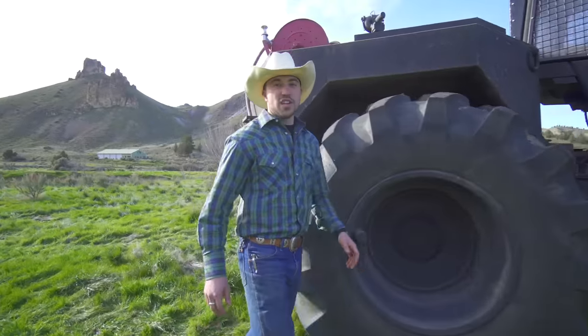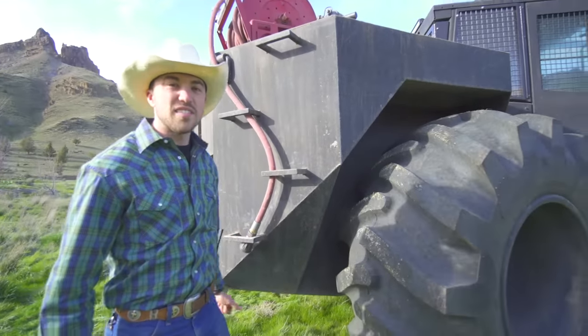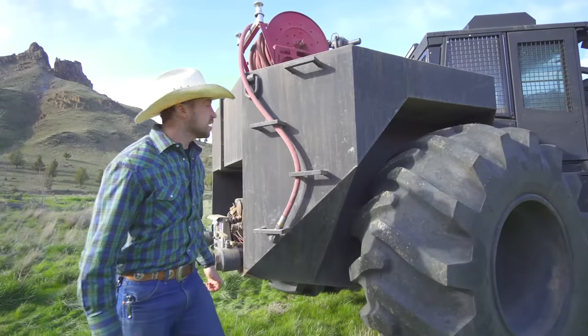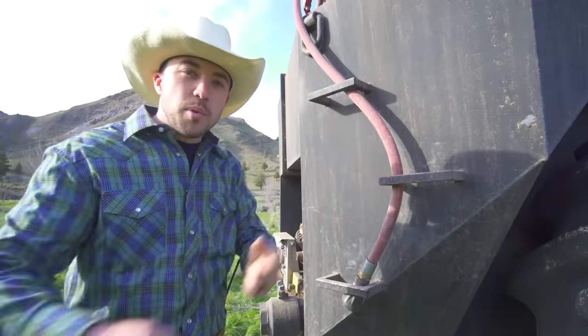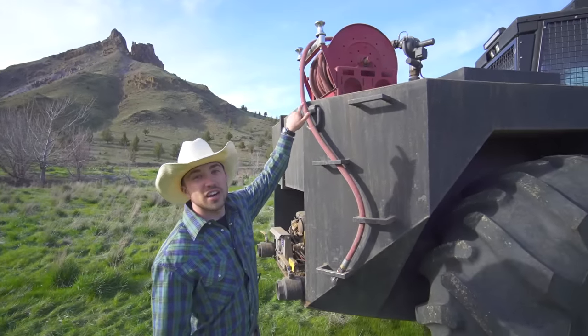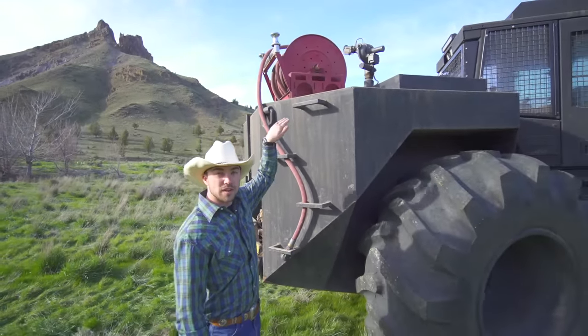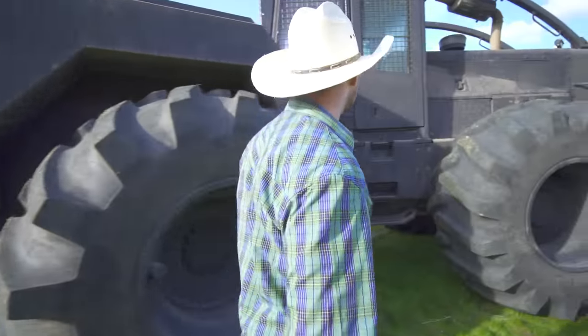In the back, we have a giant water tank right here. This is full of water. It's about 1,100 gallons of water. And there's a hose reel right here. And this red hose, you can pull it out and run it out to a fire and put it down. There's also a turret up on the top that spins around and sprays water. But before I show you that, let's go on inside the cab.